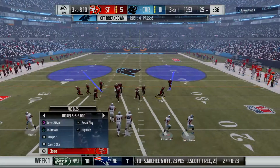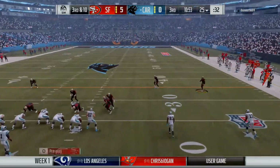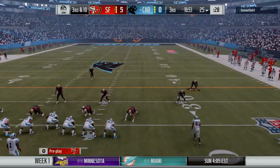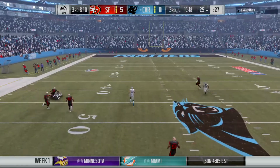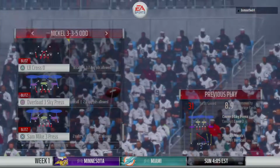3rd down. Big play coming up. Here's 3rd and 10. I would expect to see some pressure here. Single receiver. We're going to set. 180. The pressure drops off as they'll look to throw. And he's got his target. That goes for a gain of 31.